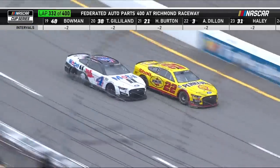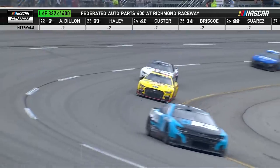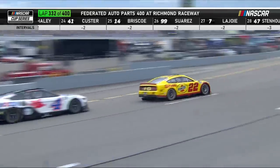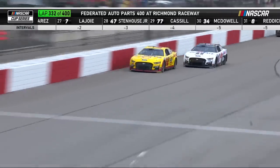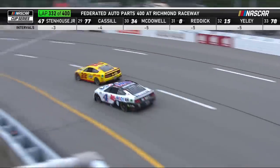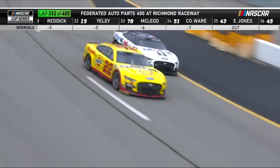To the outside he goes for the lead. Harvick. 22 clears him, though, in the middle of the corner. Harvick has another run off turn 2 down the back straightaway. Going to go to the inside. He's going to look there a little bit. This will be a tough pass for him on the inside, and he knows that. He'd rather try to get to the outside of the 22.